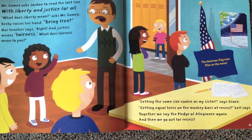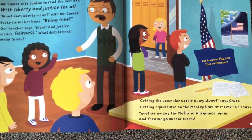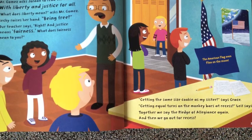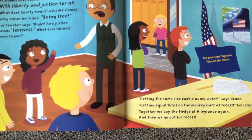Mr. Gomez asks Jordan to read the last line, with liberty and justice for all. "What does liberty mean?" asks Mr. Gomez. Becky raises her hand. "Being free!" Our teacher says, "Right, and justice means fairness."